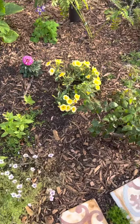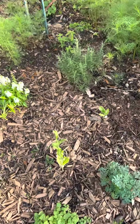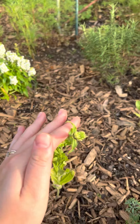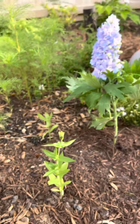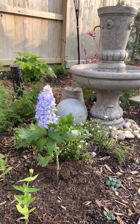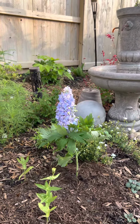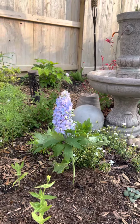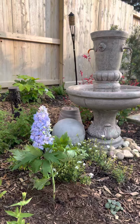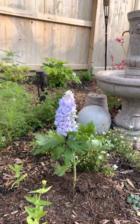Let's see what else I can show you. Like I said, the zinnias are about to bloom. One of them did the other day, but I actually picked that bloom. And then look at my delphinium. Sorry, I'm not good at this video stuff and focusing, so sometimes it's blurry. But this is my delphinium I got from Lowe's. Gosh, it's so pretty. That's also another one I think I'll get another one of if they have, and I bet they won't because I can't see how anyone would pass up on that.